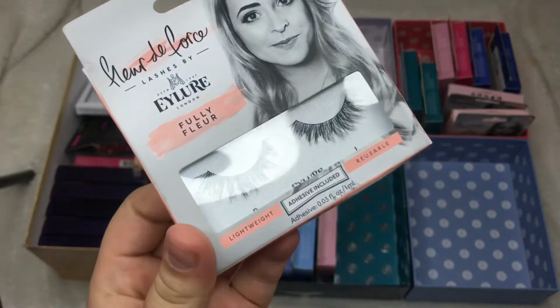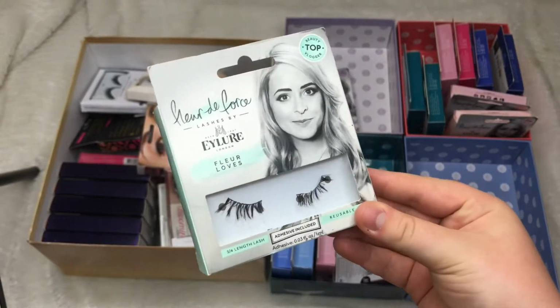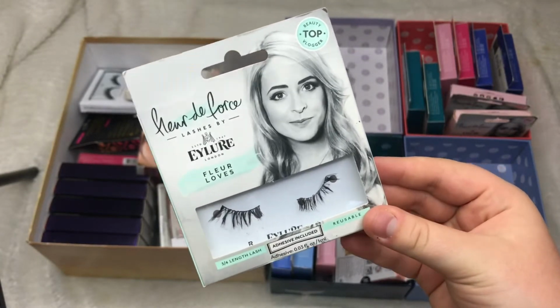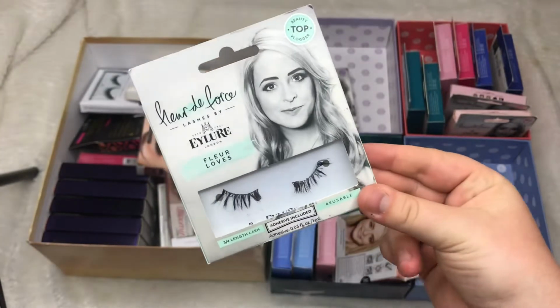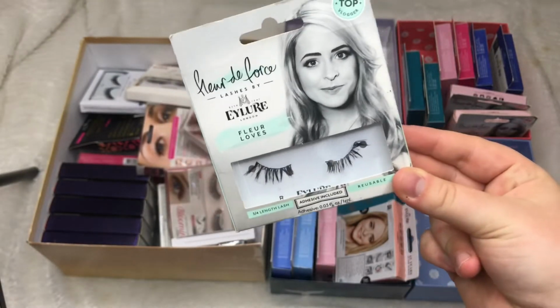I have the Fully Fleur lashes, which I think are going to be really nice, and so I'm going to keep these. And I have a very battered pair of the Fleur Loves lashes, and these were some of the first lashes I ever tried, and I didn't realise that you can't wash these kinds of lashes, so I did try and wash them, but I think I'll be able to brush them out and reuse them, so I'm going to keep these as well.